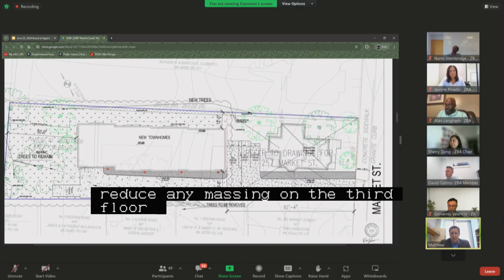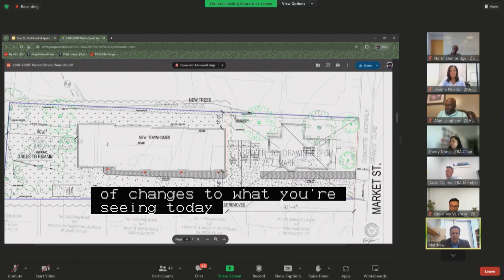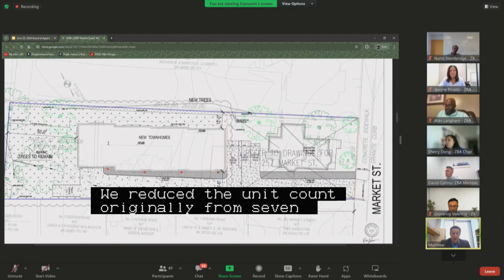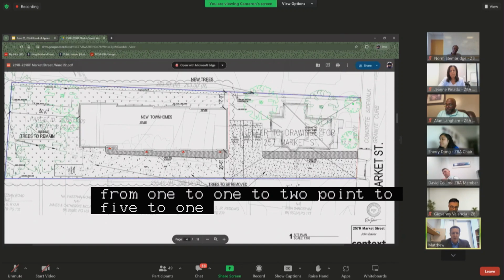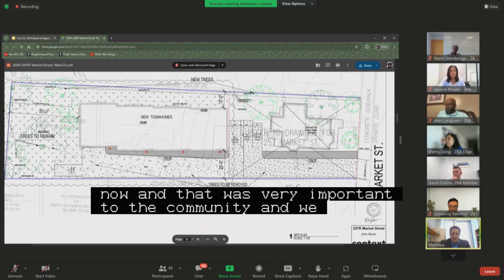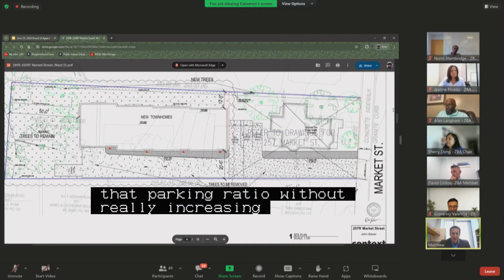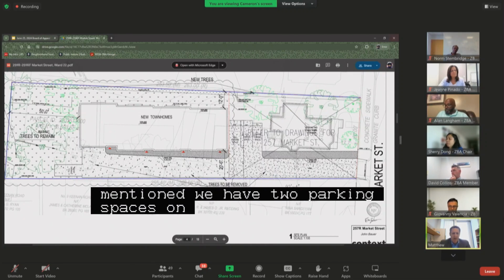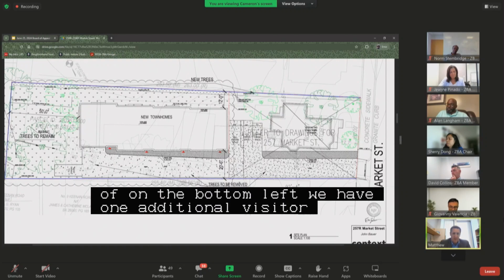This project did go through a very robust community process and did result in a number of changes to what you're seeing today. We reduced the unit count originally from 7 to 4. We increased the parking ratio from 1 to 1 to 2.25 to 1, which we're at right now. That was very important to the community, and we were able to increase that parking ratio without really increasing the impervious surfaces, because we have two parking spaces on the interior at grade level of each townhouse unit, and then on the bottom left we have one additional visitor space which will be permeable paver, so that won't be reducing the pervious count at all.